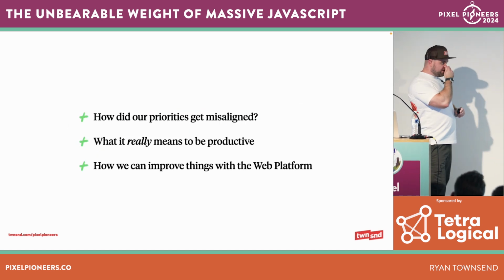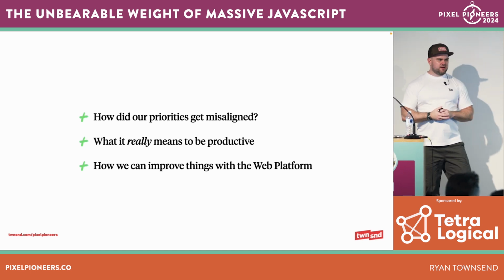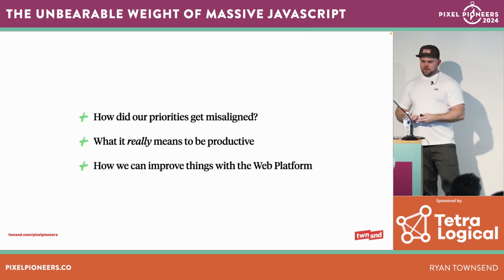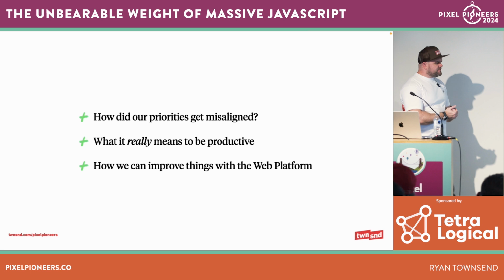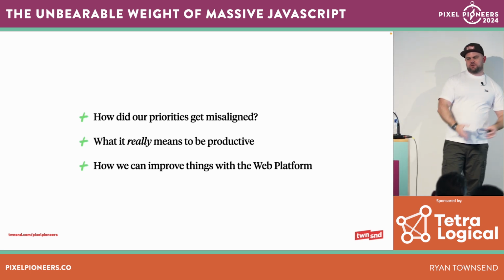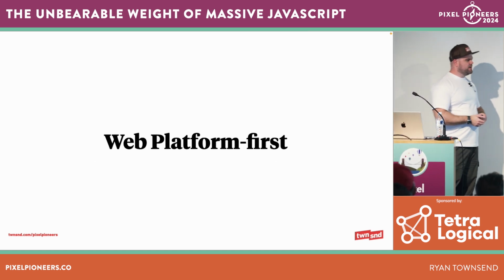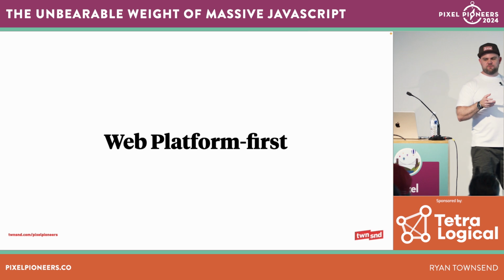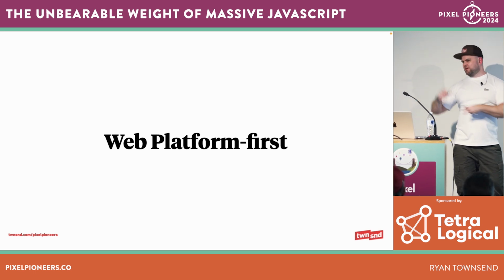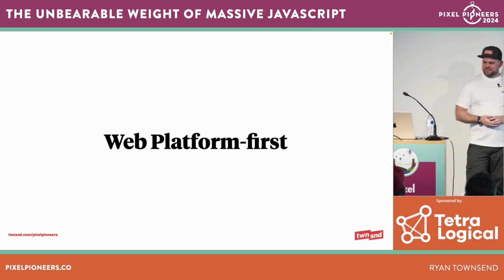So today I'm going to talk to you about how our priorities have got a little misaligned over the past decade. How have we come to choose technologies that aren't really delivering for our users or ourselves? What it really means for us to be productive, and how we can work with the web platform to give our users a better experience and be more productive ourselves. It's my goal ultimately to convince you that you should be looking for solutions in the web platform natively rather than just jumping straight into JavaScript, looking at NPM packages and whatnot to implement anything that you might want to.